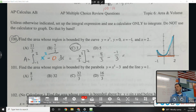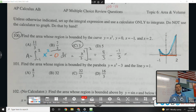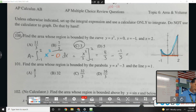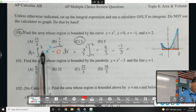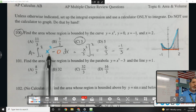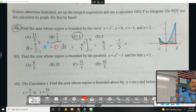Feels like on multiple choice, some of the wrong answers are algebra type mistakes and others are calculus type mistakes. I don't know where the 11/3 and 5 would come from. Oh, I know. Well, I think you get 5 if you just did 2 squared minus 1 squared, which would give you 3. So I don't know where the 5 comes from.